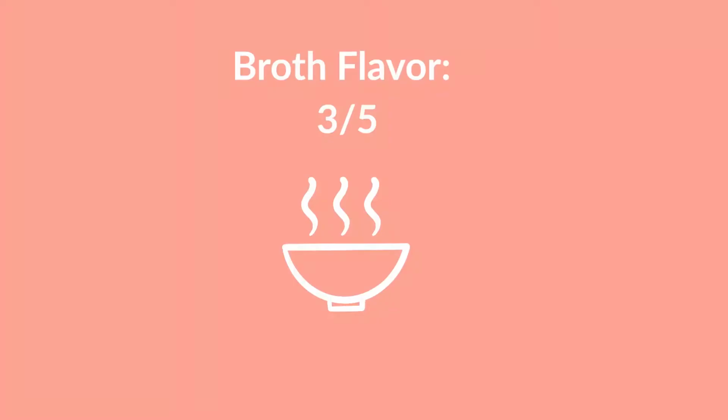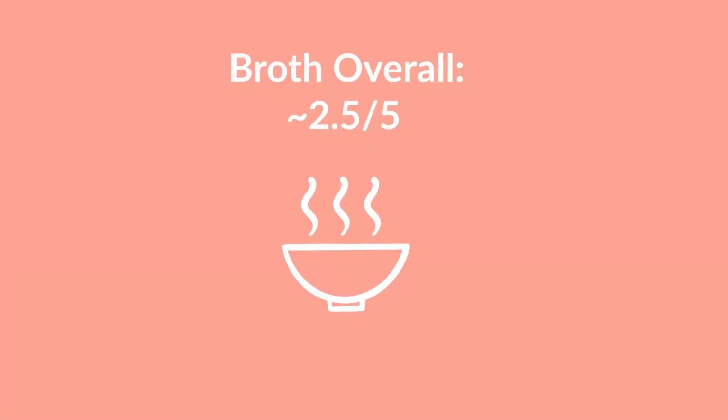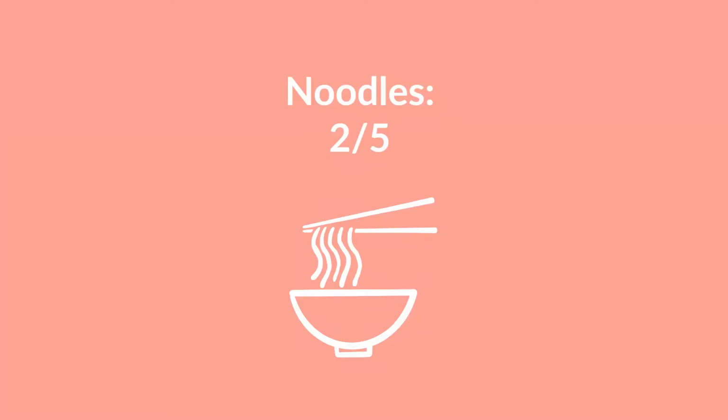In terms of the broth, I think the flavor itself I would give a 3 out of 5. It's not bad, it's okay. The thing is, in terms of uniqueness, it tastes very similar to a lot of other instant ramen broths, so I give it a 1.5. It averages to somewhere around 2.5 to 2.75 for the broth. Now for the noodles, I have to give it a 2 because they're literally just any other instant noodles. You're not gonna get around the fact that what you're paying for is what you're getting here.